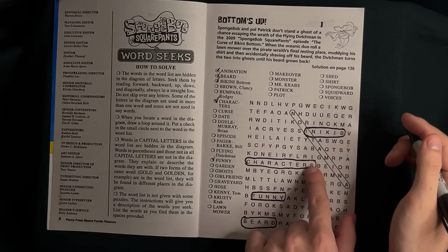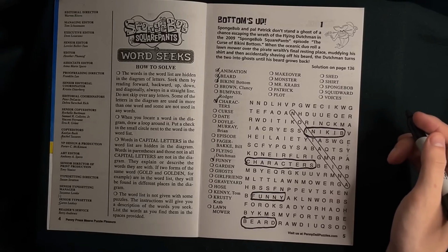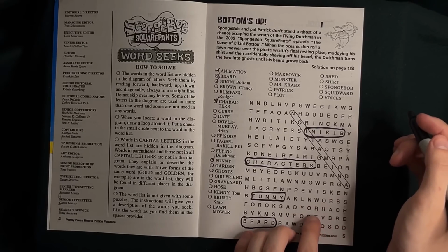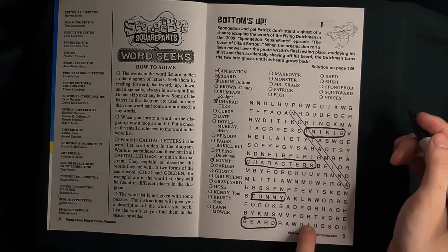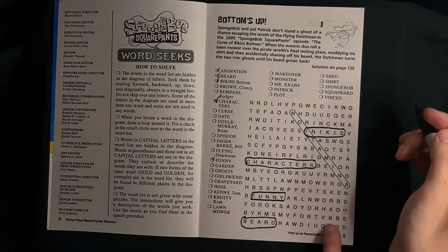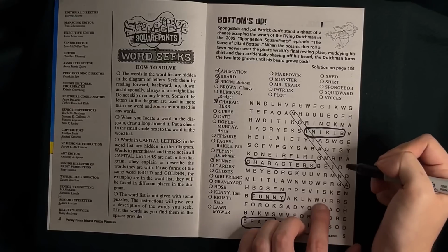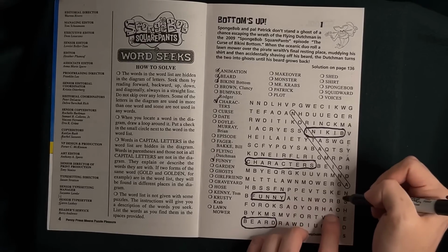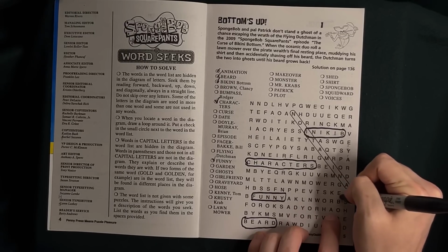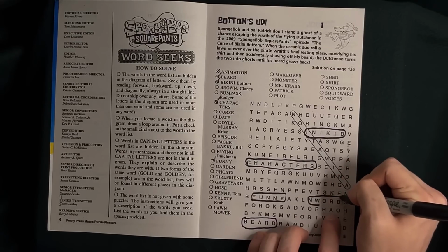I'm still surprised we haven't found the word brown. That's kind of making me very irritated. Any B's? No B. Nope. Oh, there it is. B-R-O-W-N. For Clancy Brown. Shout out to Clancy Brown for whatever work you did on SpongeBob.